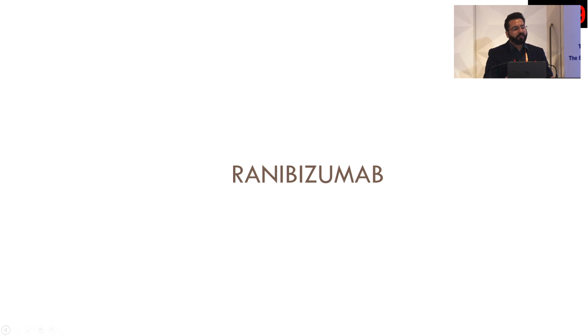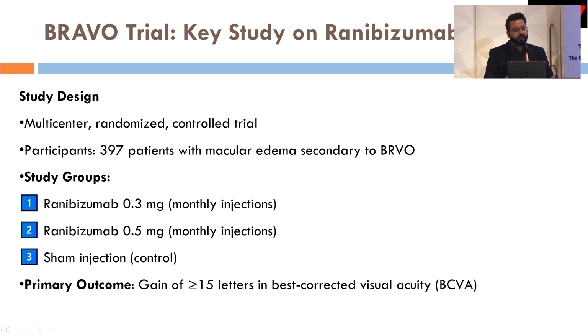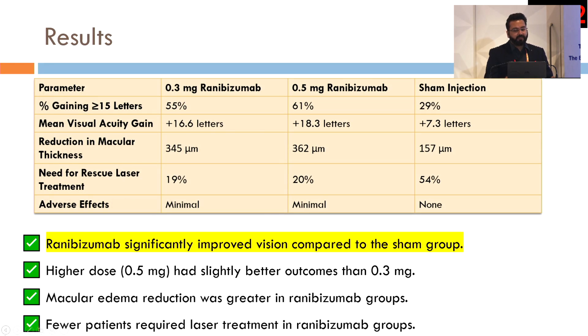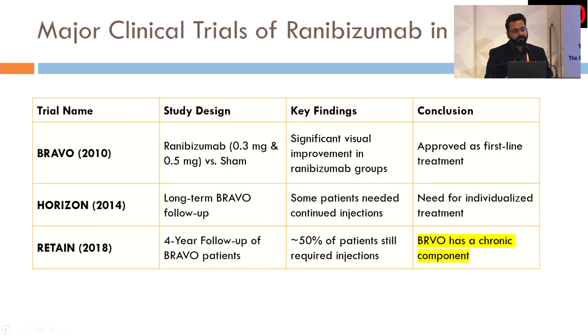Now we come to trials for ranibizumab. BRAVO was a pivotal trial assessing ranibizumab in BRVO. It included 397 patients randomized into 0.3 mg, 0.5 mg and sham injection groups. The primary endpoint was more than 15 letter gain in BCVA. Ranibizumab significantly improved vision compared to sham. The 0.5 mg dose showed slightly better outcomes than 0.3 mg. Additionally, fewer patients required laser treatment in the ranibizumab group.